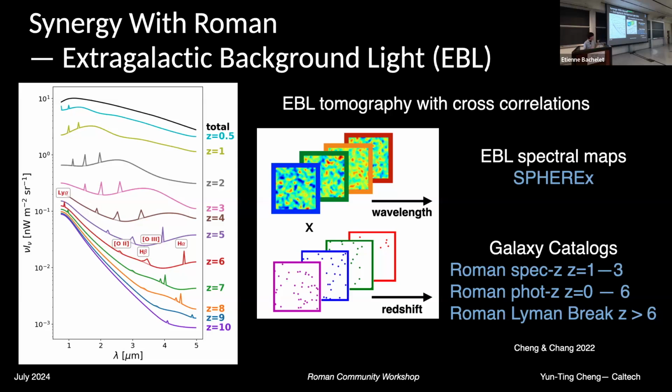And we did a forecast on this, to see how sensitively we can measure this cross correlation signal. We found Roman galaxies are very, very good for these kinds of applications. We can do this cross correlation with different types of Roman samples, like the photometric sample and the spectroscopic sample, and also at very high redshift, you can do this with the Lyman-break galaxies.